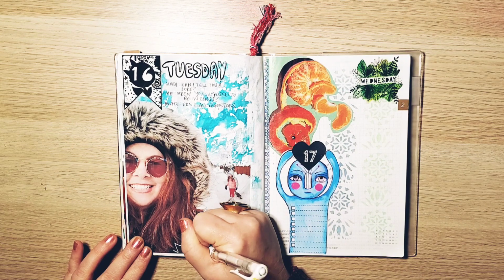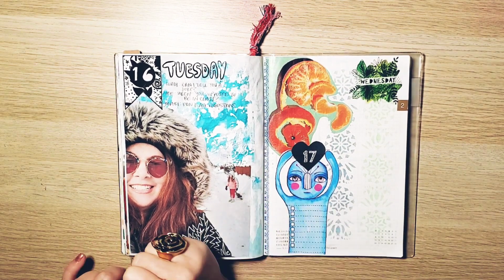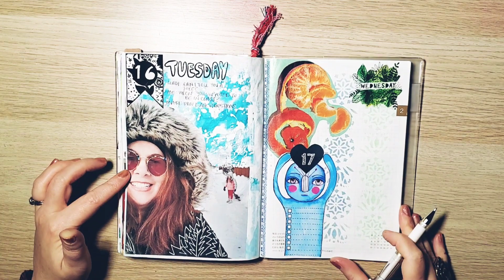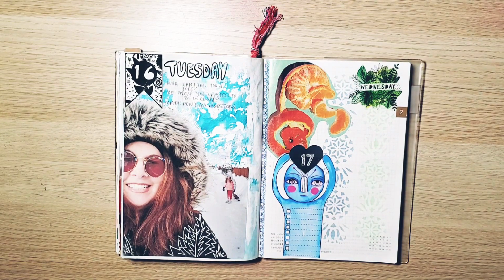It's coming through. Now I grabbed a Uniball Signo white pen and am doing some fun line work on my jacket just because I thought it would look cool, and I love the way it turned out. I just think that added a fun little art touch.